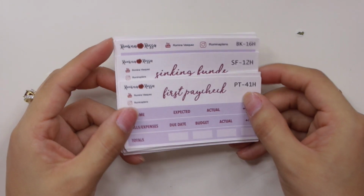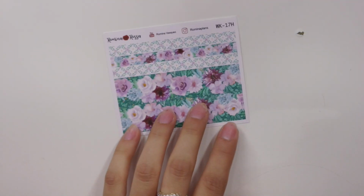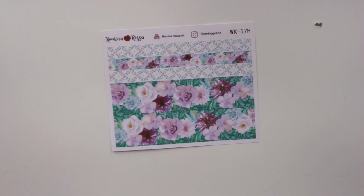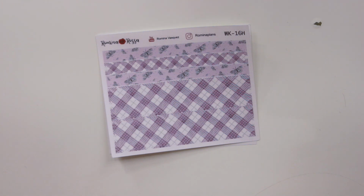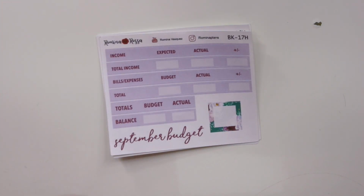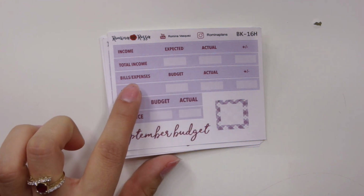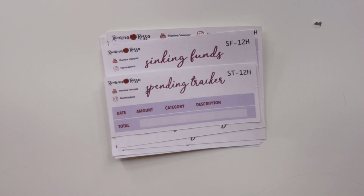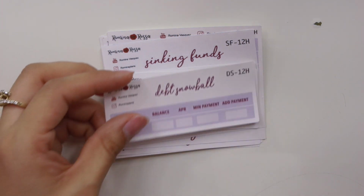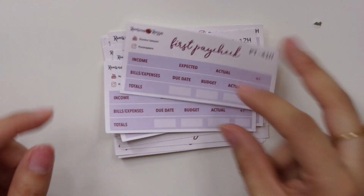And then last but not least, I have the little Hobonichi size, which I think is one of my favorites. It's so small and cute. Let me get even closer here. So we have the floral pattern, the plaid with the butterflies, the budget kit, so for the floral, for the plaid, and once again, see, there's no way that I can go ahead and split the expenses, so I do just offer this for the smaller ones. Sinking funds, spending tracker, debt snowball, fourth, third, second, and first paycheck.